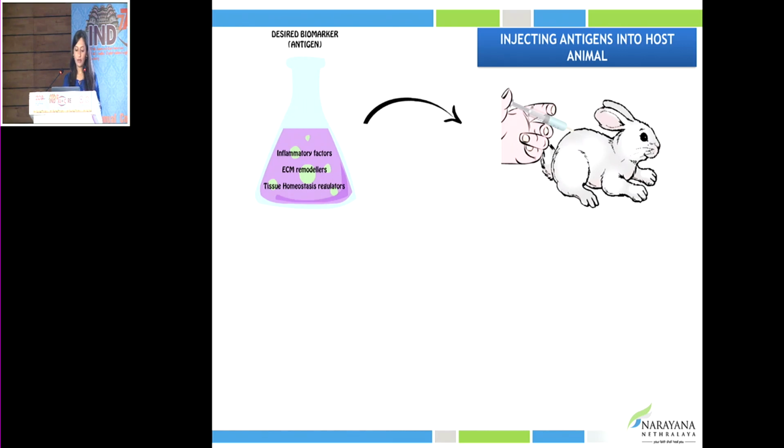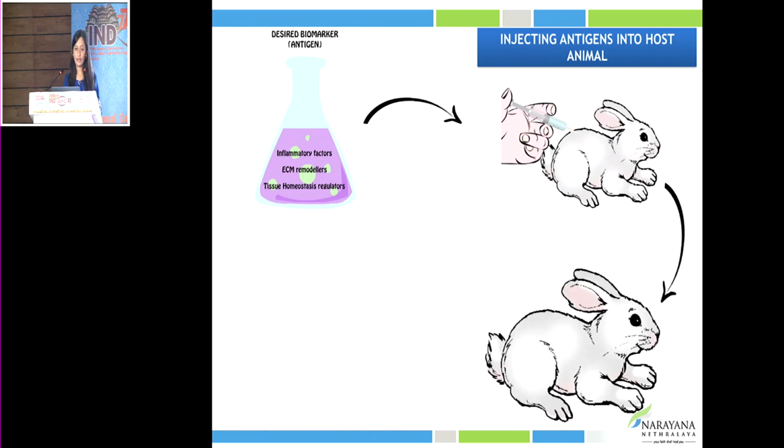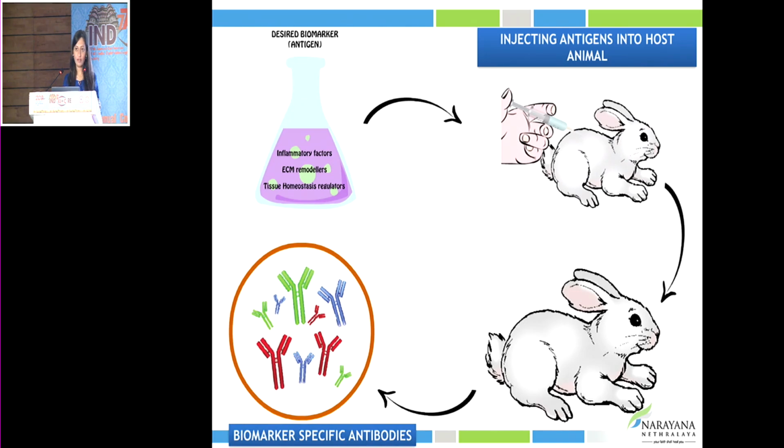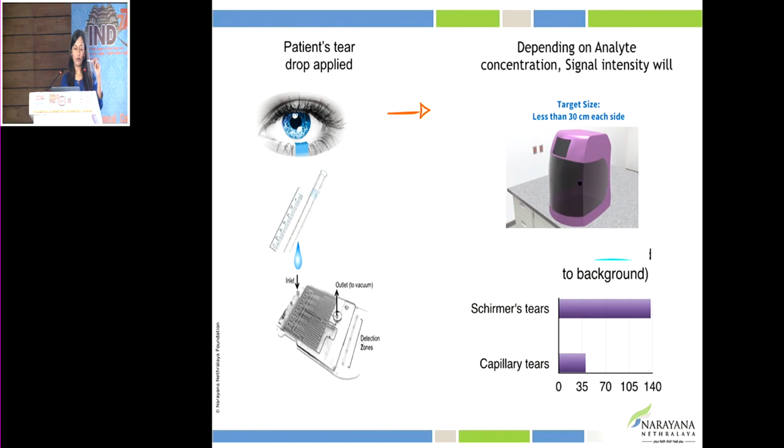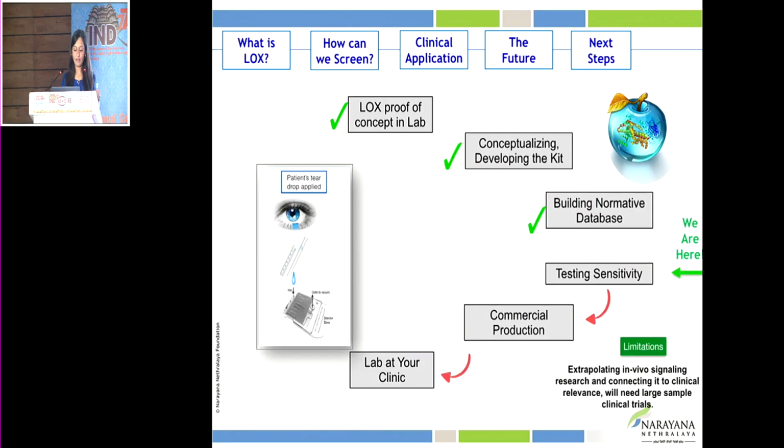How we do it is the antigens are injected in rabbit models and the antibodies are produced. Once we have these biomarker-specific antibodies, they are incorporated in this chip-like structure which is in my hand. There will be different antibodies incorporated in this chip, and this chip will go in this purple device which you can see, which will be as small as a glucometer kit. We are currently trying to work on how the tear activity can be measured with this diagnostic kit. In future, it will be aqueous and other factors as well.